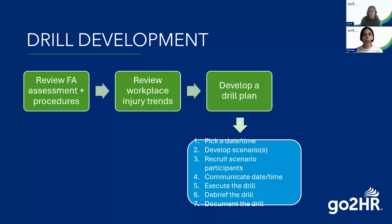So looking at your first aid records, any incident reports, and data trends to identify any injuries that should be tested or should be built into your scenario, based on the severity and likelihood of that injury occurring in your workplace. And if it's applicable to your workplace, you can also review your workplace's emergency response plan and integrate those key components into the drill. So kind of coordinating the response between that emergency response team and the first aid attendants.